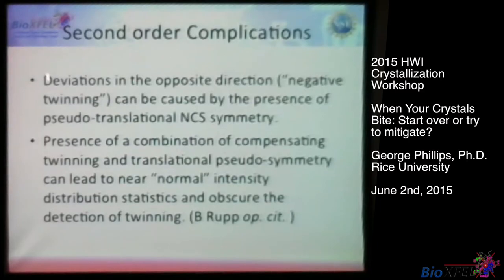Okay. So one interesting thing is that the presence of pseudo-translational non-crystallographic symmetry actually has the opposite effect on the intensity distribution as does twinning. So if you're really unlucky and your crystal really bites, you've got some pseudo-translational symmetry and it's twinned, but it looks normal in terms of the intensity statistics. So you can really get fooled by that one. That's why it's nice to look at your diffraction patterns and look for evidence of modulation or other kinds of Patterson peaks so you don't get caught on that one.